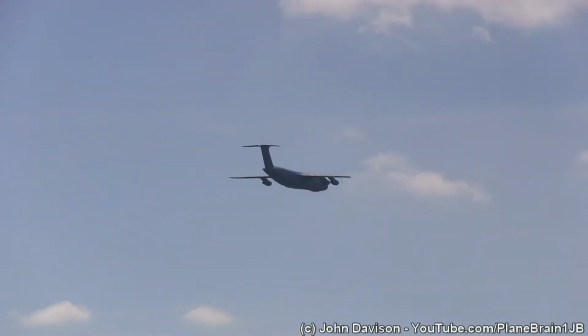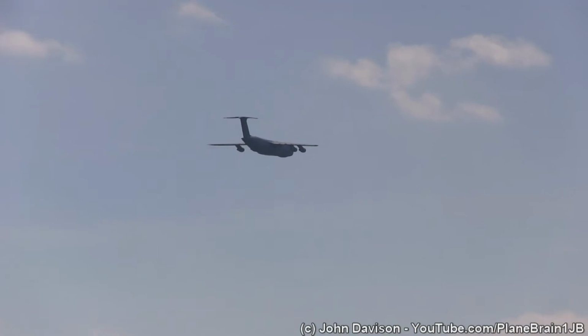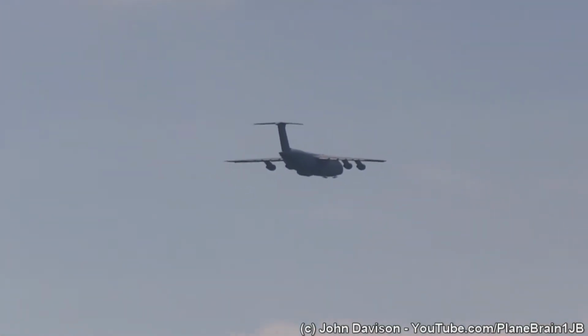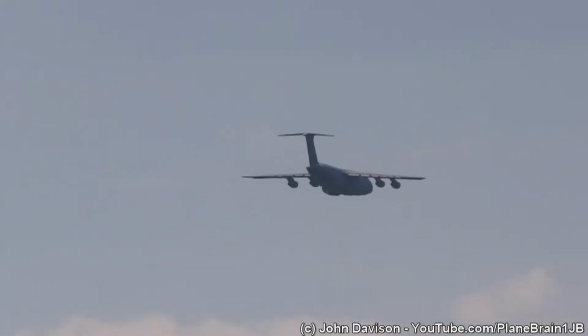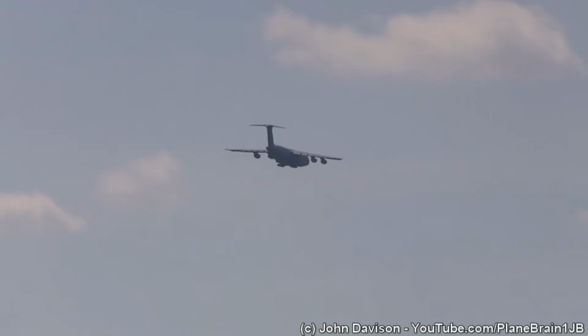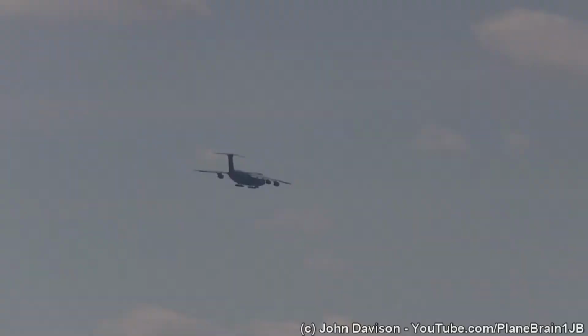Now, after coming overhead at a speed of about 220 knots, about 250 miles an hour, power comes off. You heard the engine spinning down a little bit. They'll slow the airplane down and begin to configure for landing. You're going to see big panels come down the trailing edge of the wing. Those are called wing flaps, and they change the shape of the wing that the wind sees.